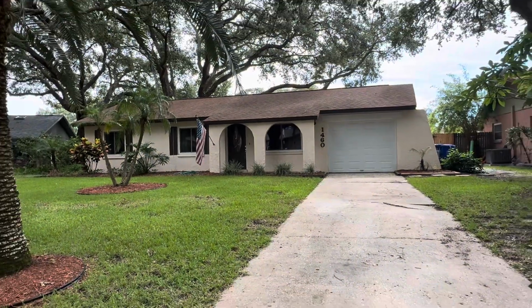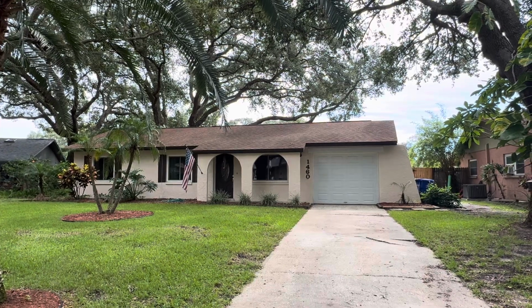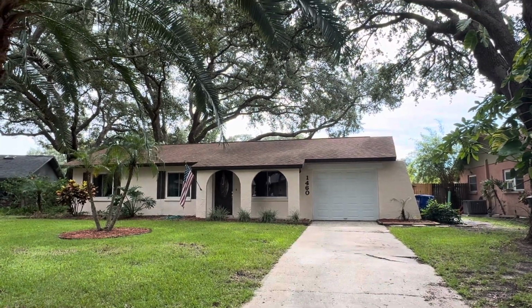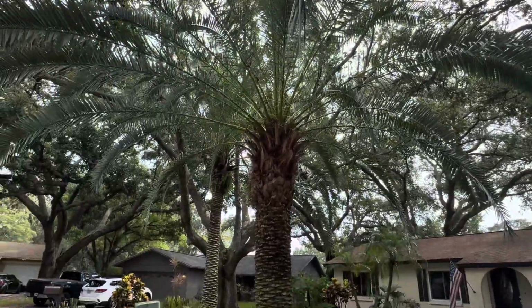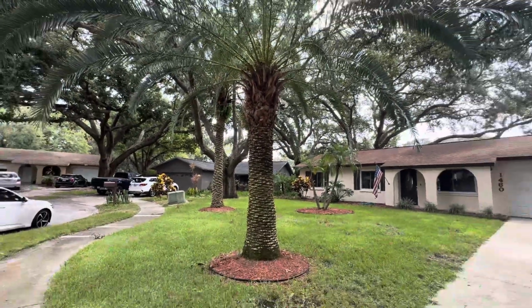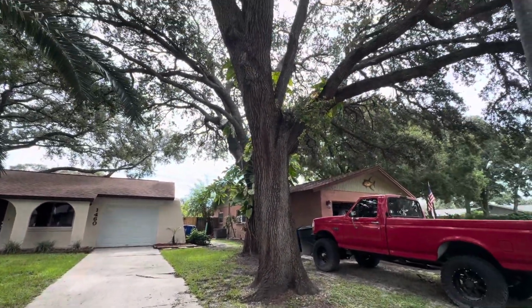Good morning. I am here at 1460 Vale Court here in Dunedin. This home is beautiful. It's got beautiful trees that kind of cascade over. You've got a couple of palm trees, so it's very Florida, but you do have some mature oaks that are on your property and your neighboring properties.